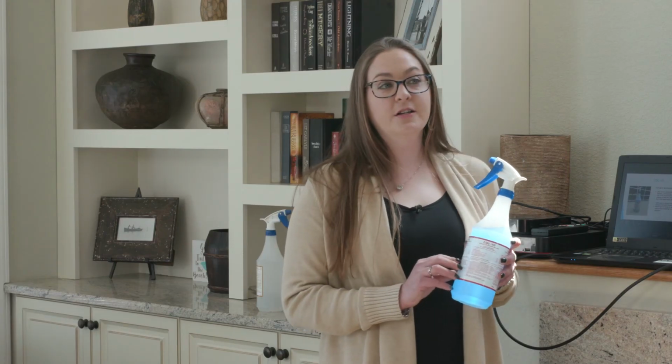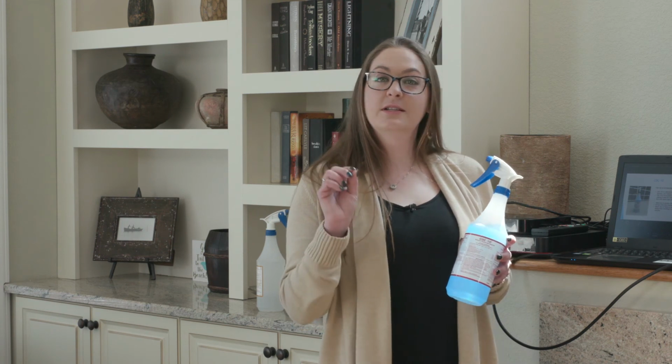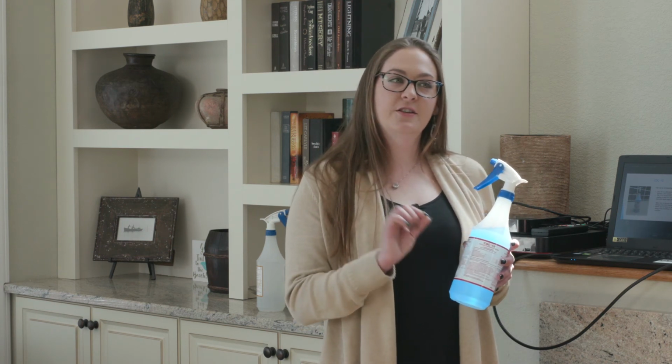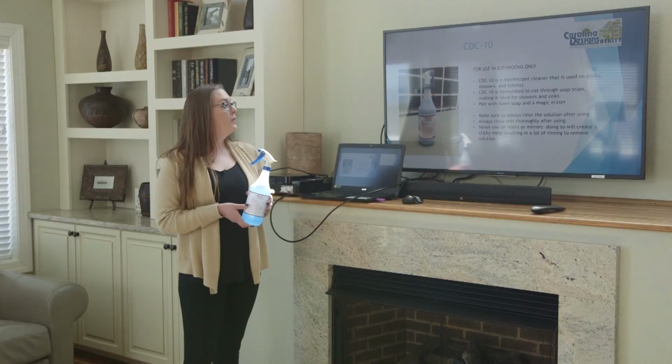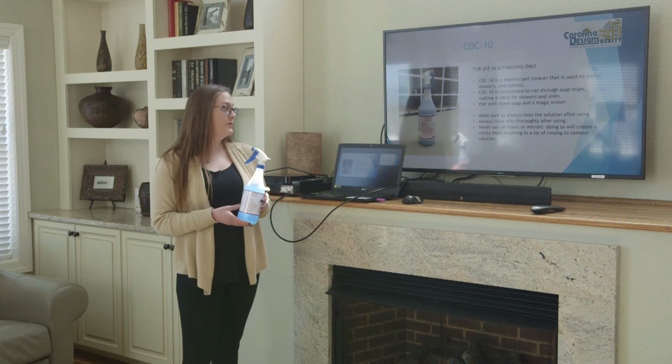You can pair this product with a magic eraser, and I always like to use a little bit of Dawn soap on my magic eraser, and this works wonders in fiberglass bathtubs. Always make sure to rinse the solution after using it. Always rinse your skin thoroughly after using it.